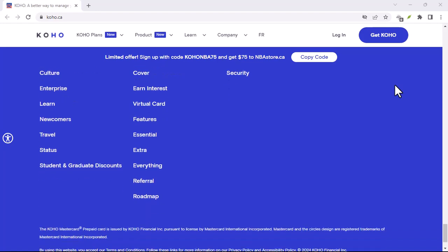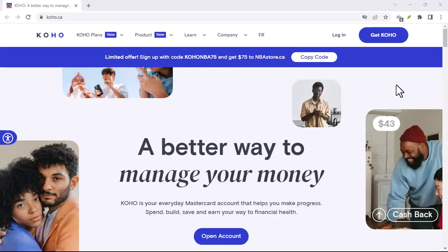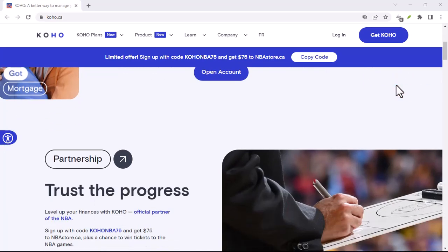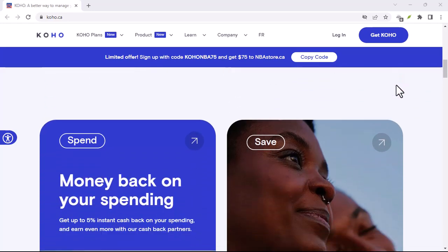Now, is a Koho line of credit right for you? That depends. If you're looking to build credit and need access to a small amount of money, it could be a good option. But if you need a large amount of money or have a good credit score already, a traditional line of credit or personal loan might be a better fit.